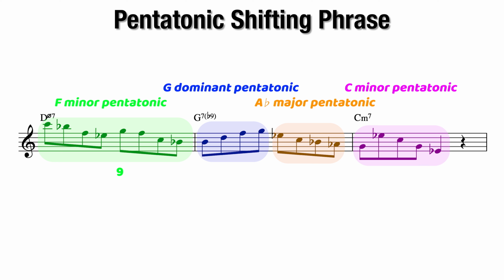Pentatonic shifting to me is knowing the difference between common tones, resolving tones, and also chromatic tones. You can think about any pentatonic from one of the chord tones, so from D, from F, from A flat, from C, even from the flat 9 or the natural 9, E and E flat. So I was getting the sound of that F dominant 7 or F minor 7 over D minor 7 flat 5. Then a little bit of resolution when I go to G dominant 7 over the G7 flat 9 chord. And then I play off the flat 9 for the last 4 bars to grow some tension on the G7 flat 9 chord, getting that dominant pentatonic, and then resolving to our root pentatonic on C minor 7.